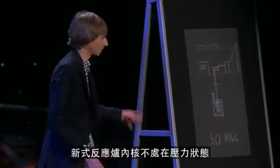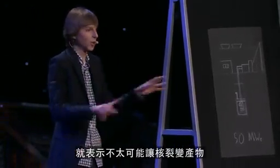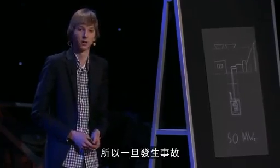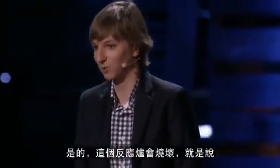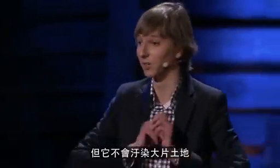So the core of this reactor, since it's not under pressure and it doesn't have this chemical reactivity, means that there's no inclination for the fission products to leave this reactor. So even in the event of an accident, the reactor may be toast, which is, sorry for the power company, but we're not going to contaminate large quantities of land.